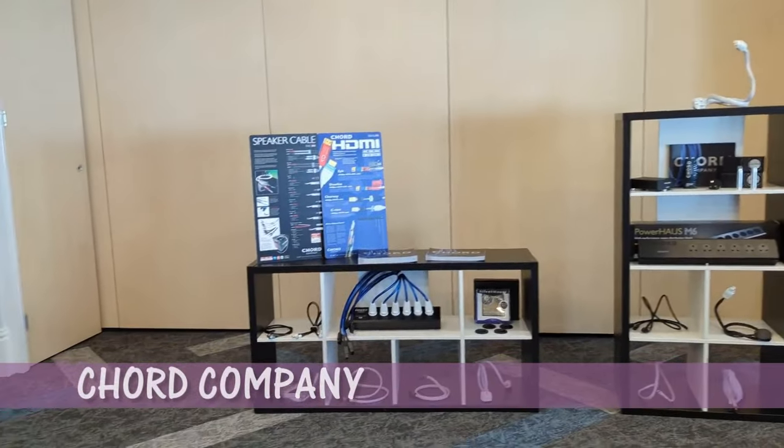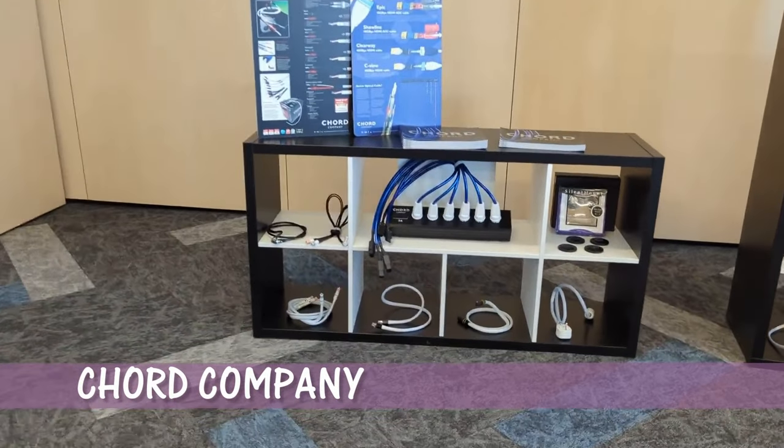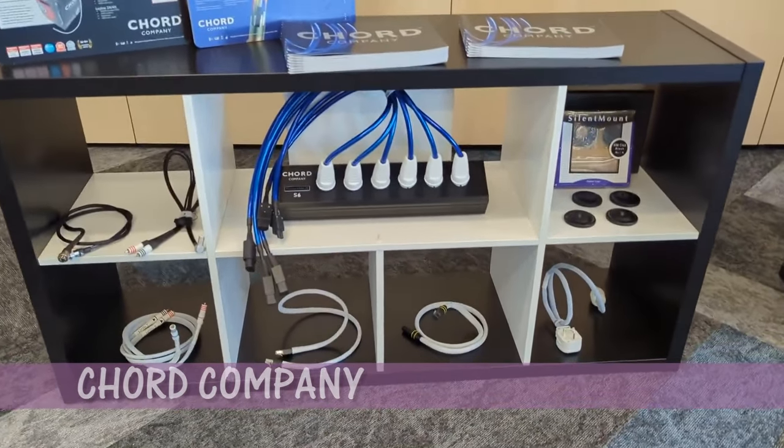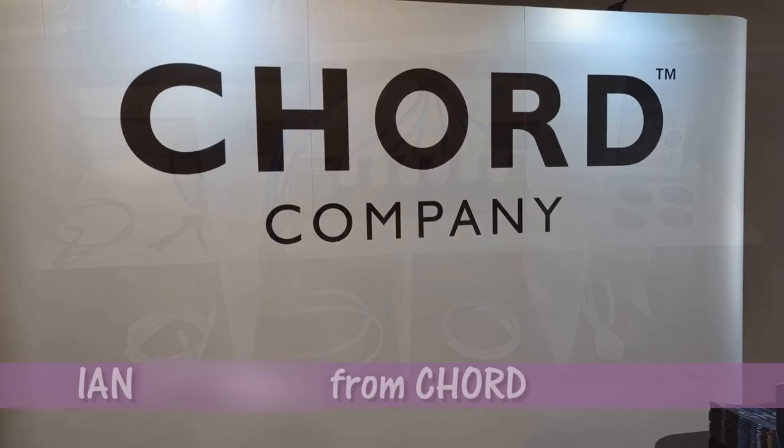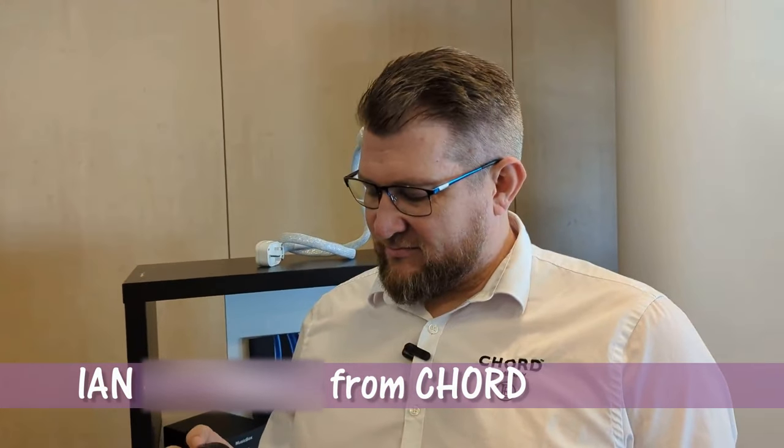The Cord company was also at the show with their new power array, which is a noise reducing power device. They were first demoed at Bristol. Ian explains to us how they work and where they fit in with your hi-fi system. So Ian, I see you've got the new power array. This is the power array. Can you tell us about it?